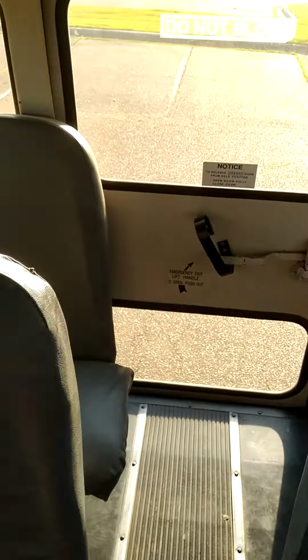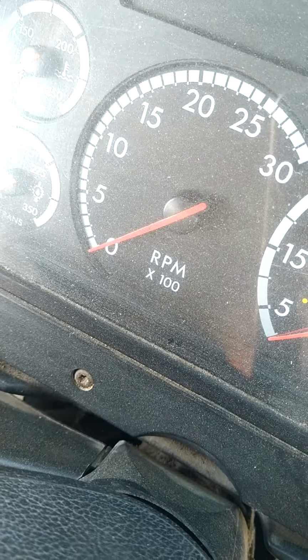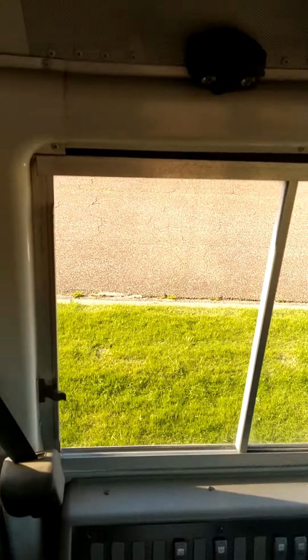333. Wow, this looks just like 322. I think it's the sister bus to it. I don't know, but seems like all Freightliners in our district, at least the older ones. Hold on. We got all our gauges and everything. I like the Freightliner gauge clusters. I don't like the Bluebirds. I just don't. Same camera setup, everything.